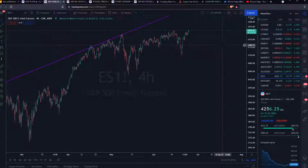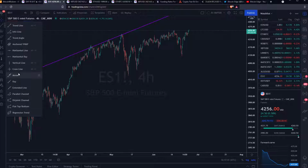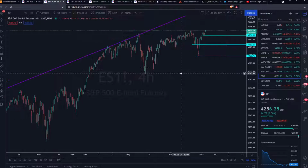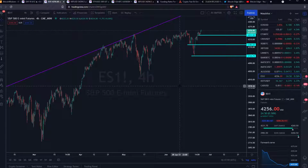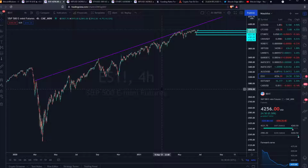Support now, of course. If we zoom in a little bit on the 4 hour, we have some here. This one, these ones and these ones, of course, as well. But this one is important, I would say. These are all supports for S&P 500. Resistance is right here. Bitcoin on a lower time frame is doing good while I'm making this. But S&P 500 still looks good.